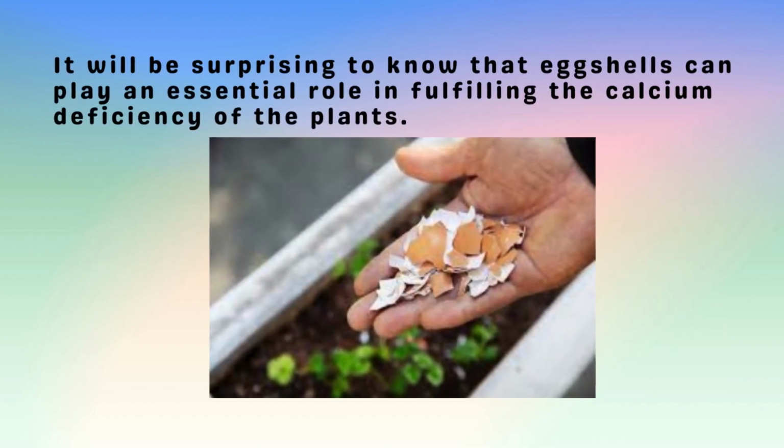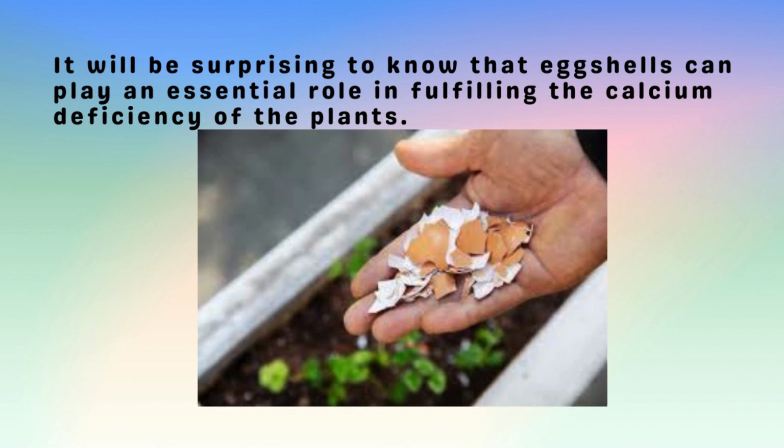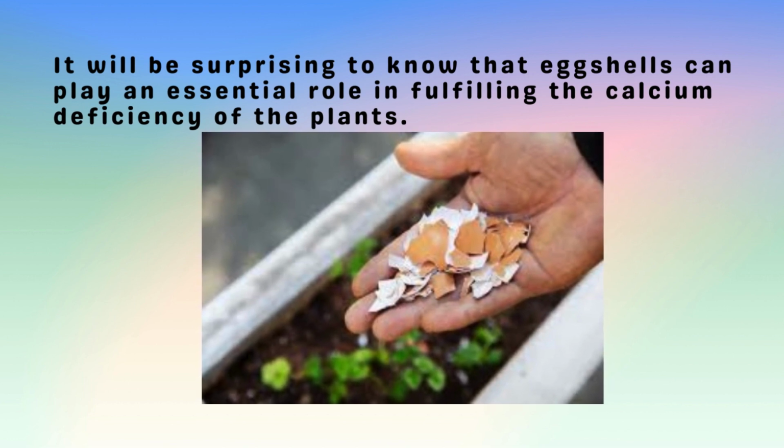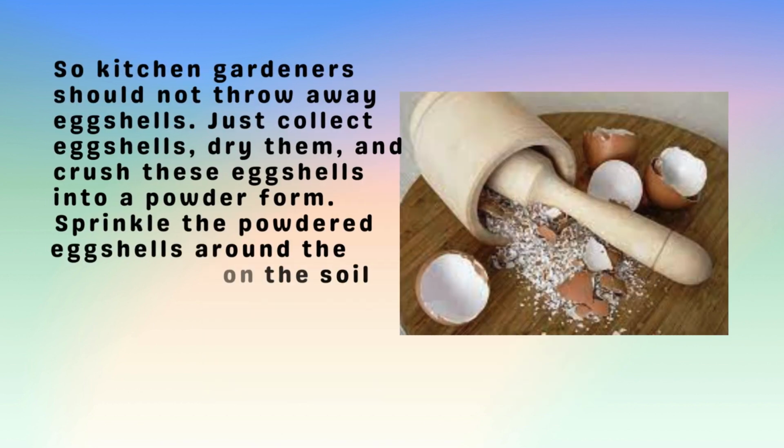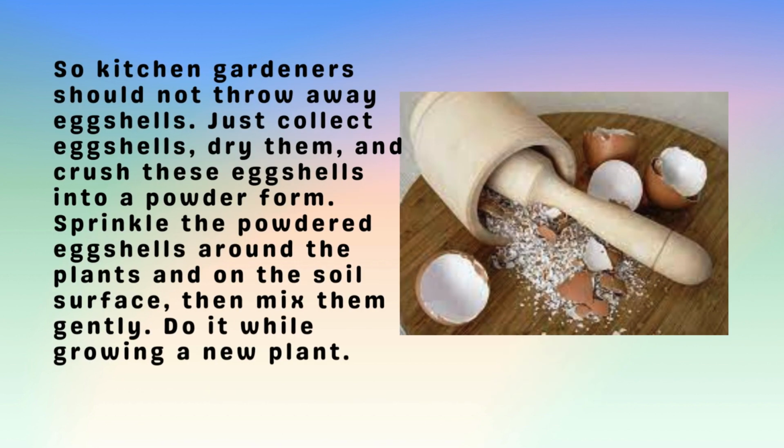It will be surprising to know that eggshells can play an essential role in fulfilling the calcium deficiency of the plants. So kitchen gardeners should not throw away eggshells.